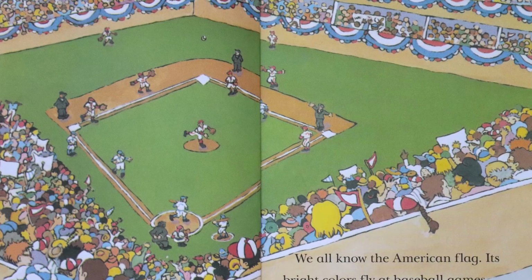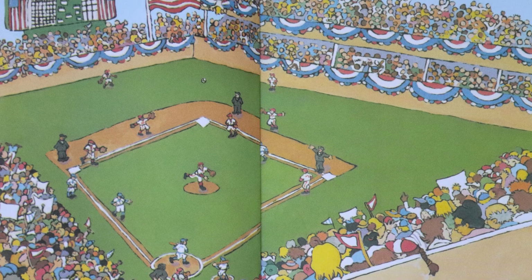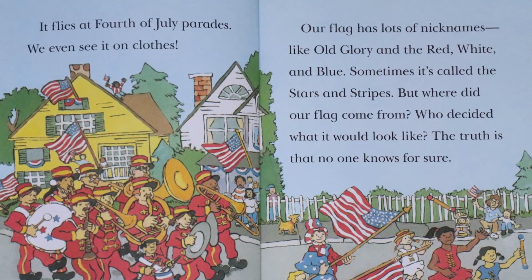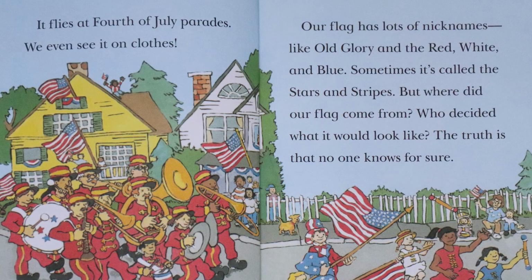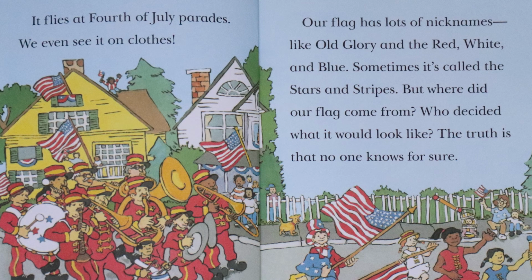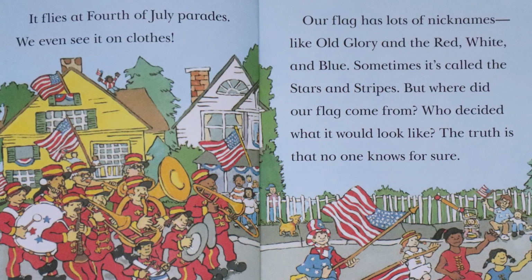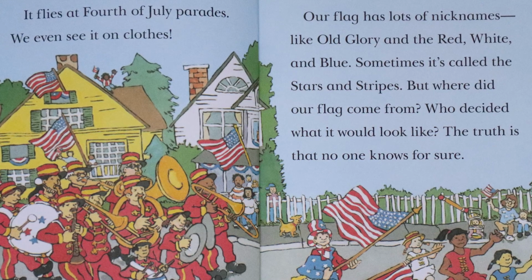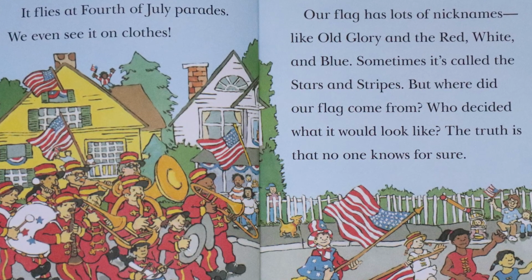We all know the American flag. Its bright colors fly at baseball games. It flies at 4th of July parades. We even see it on clothes. Our flag has lots of nicknames, like Old Glory and the Red, White, and Blue. Sometimes it's called the Stars and Stripes. But where did our flag come from? Who decided what it would look like? The truth is that no one knows for sure.